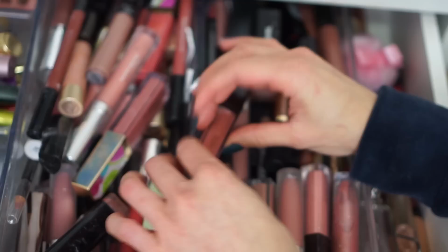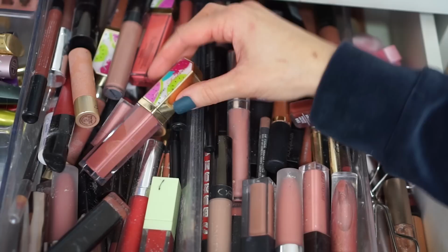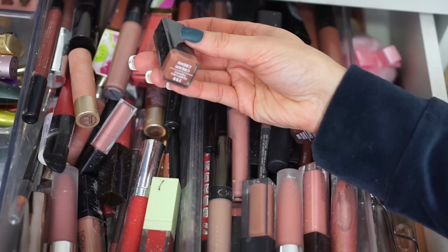I love these so much. You guys really have to try them. They're just as good as the Buxom lip polishes. Also use this a lot in Sandy. I really like this one from Too Faced. It's in Grin and Bear It. Tempting Toffee from CoverGirl. Keeping.